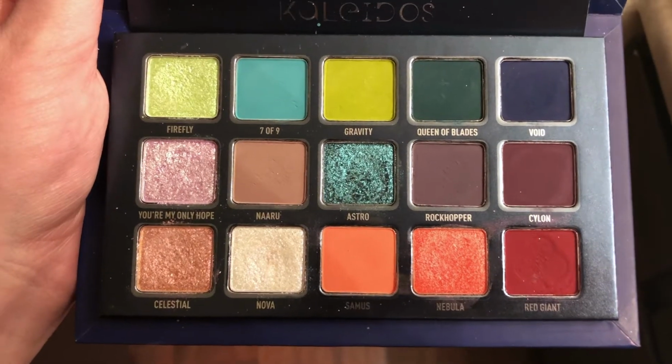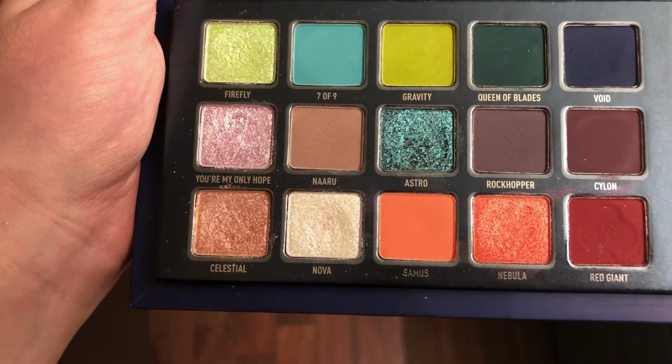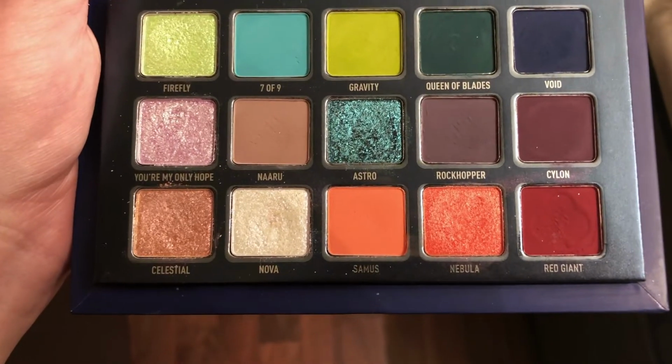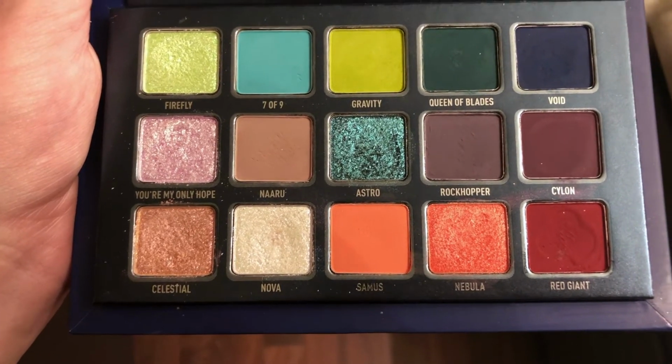All right, so basically, I just stuck Naru all over my crease and took it into the center of my eye, and I put Rock Hopper on my outer crease, and then I put a mix of You're My Only Hope, Celestial, and Nova all over my lid. And Nova was specifically on the inner corner.